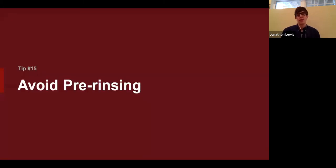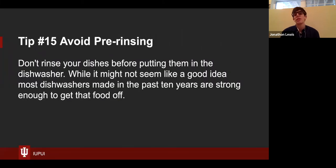And avoid pre-rinsing. So if you're using your dishwasher, it's a good idea to not rinse your dishes before putting them in the dishwasher. While, yes, it might seem like a good idea, most dishwashers made in the past 10 years are strong enough to get that food off. I know back in my home, we have one that's about 9 years old, and it does a great job at that. After learning this tip, I didn't pre-rinse, and the dishes came out nice and good. So just a little bit of a personal tip.